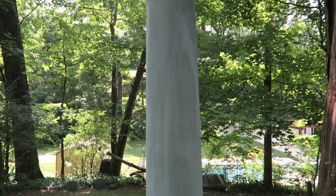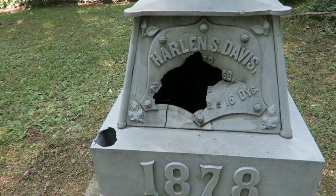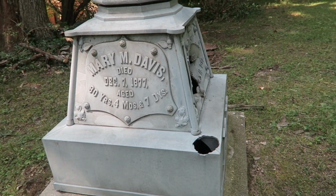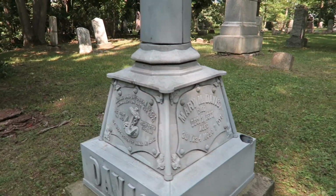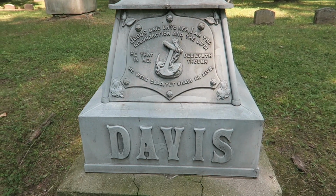I don't know. If you guys know what kind of damage that is, especially those of you out there that I know are more familiar with these type of stones, or these markers, I should say, they are metal. Let me know. It appears to be either gunshot damage or some sort of blunt force damage.